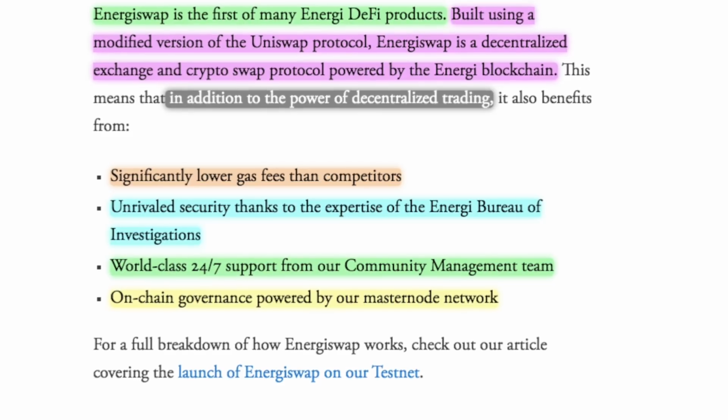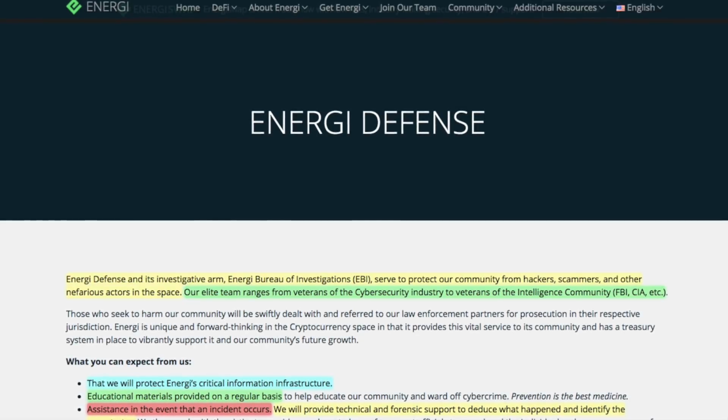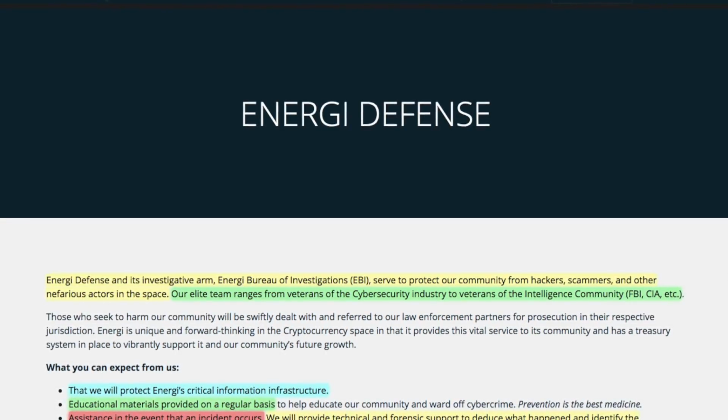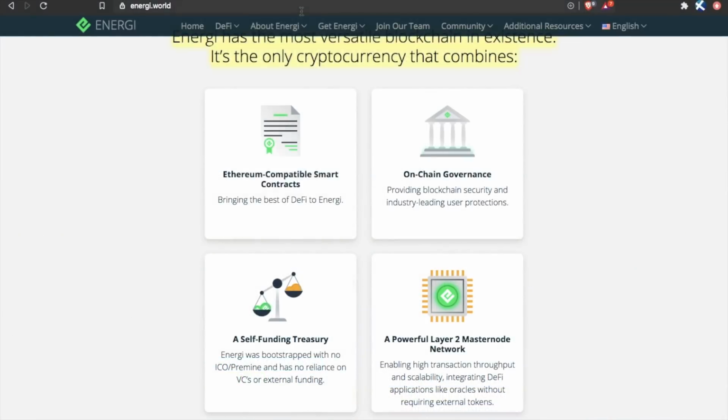Interesting. And let's just zoom back in real quick to the Energi Bureau of Investigation, because this is a good example of how Energi is prioritizing the security of its users over the competitors. So what is it? Well, basically, if anything fishy happens, if a scam or hack happens, this is a team of security professionals from the real world that'll help you with the security of your swaps in the digital world. And again, bringing it back to the blockchain, it's this 4-pillar system, right? The voting and what people want, the treasury to help fund it, that allows them to do things like this. And these are big differences that do make Energiswap unique.